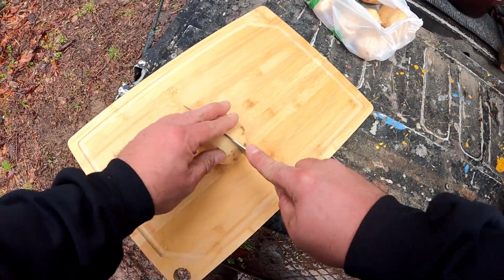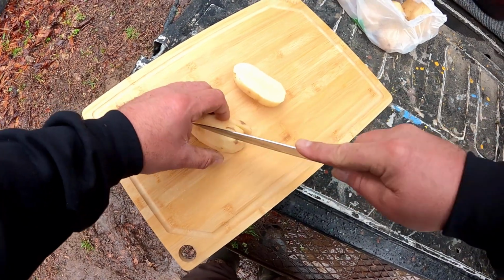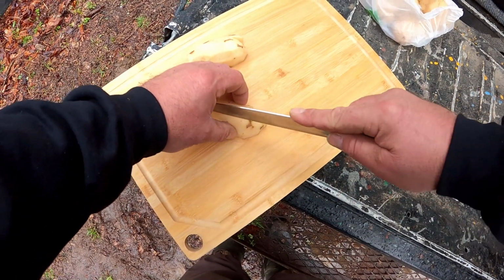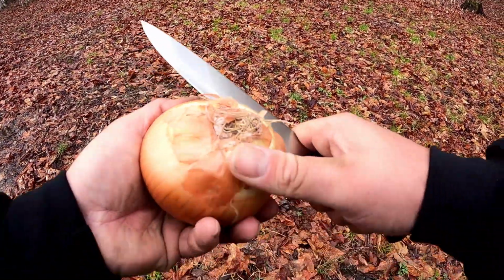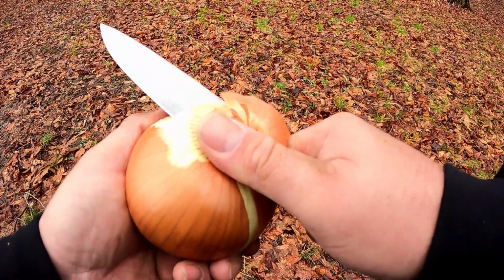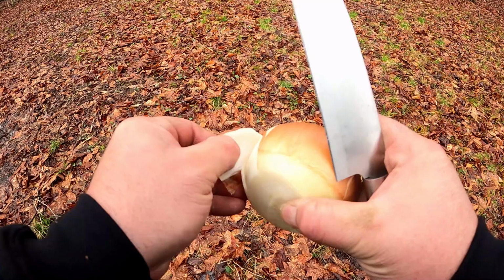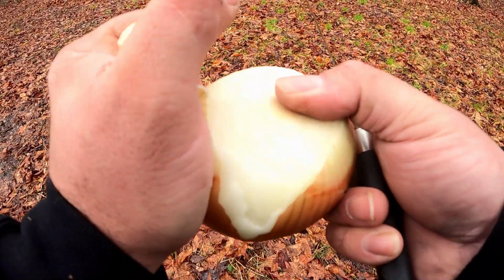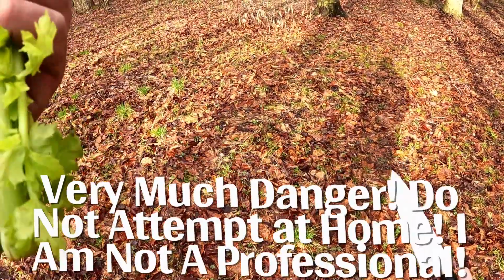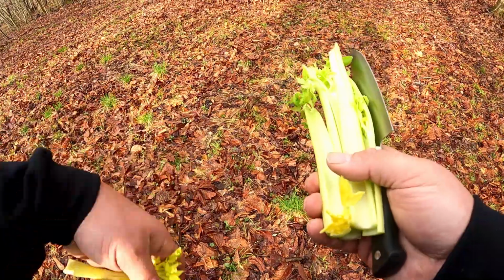All right, I don't know how, but somehow I just peeled all those potatoes with that sketchy peeler and did not cut myself even once. But now I'm on to something much more dangerous for me, so we'll see how this goes. That's way too much celery, but I'm not taking it back with me, so it's probably getting all of it.